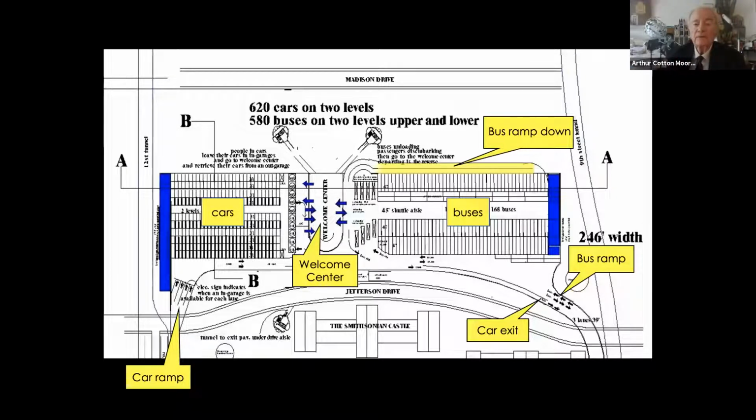And then the buses can, if the upper floor is totally filled, go down to the second level. And there will be almost 600 buses. This is an amazing amount of storage of buses. Practically no other place can even make this be similar to this. And it also is in the right place. It's right where everyone wants to go to the museums and the memorials.